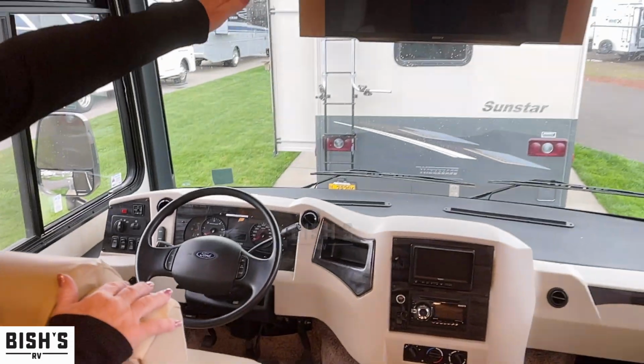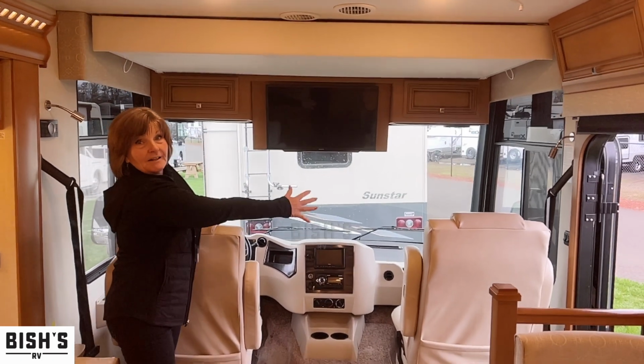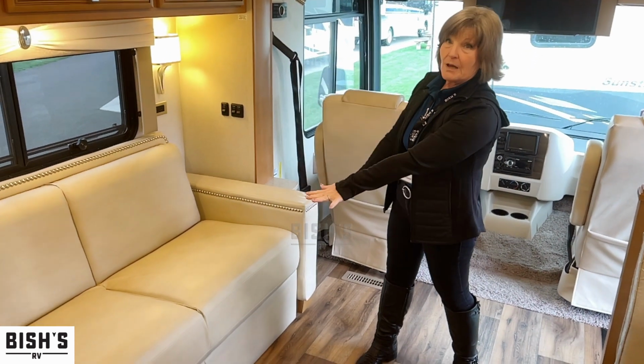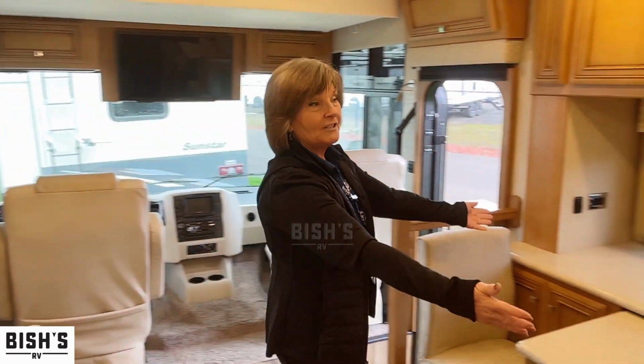Have a little TV up here, as well as the electric bed that comes down. So we have tons of sleeping. We're talking sleeping here, a full rollout here. So you've got double bed, double bed. All of these chairs turn around, and guess what they all face? Got your lovely entertainment center.